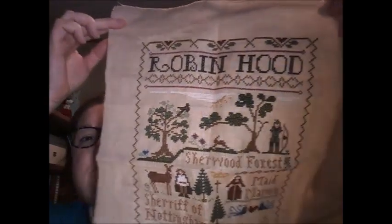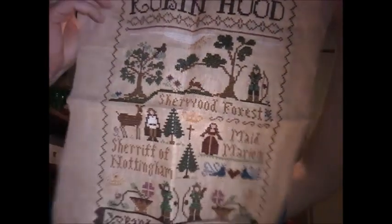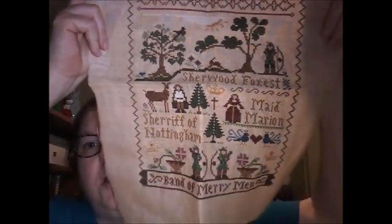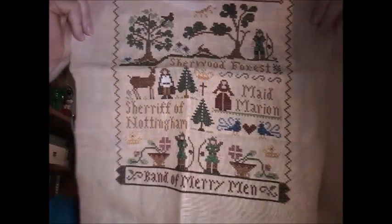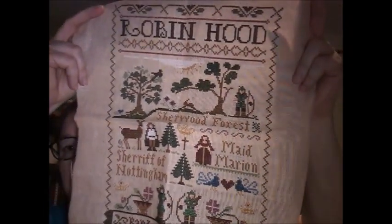The next one was Robin Hood. I was really excited about getting this one finished. It's one of my first like this. I haven't done one like this before, and I really, really like it. And yes, I have a fan on in January. It's like 70-something degrees outside, and it's nighttime. That's done on regular linen with DMC floss.